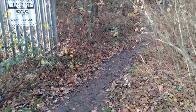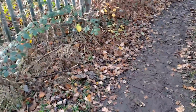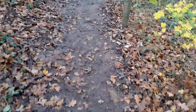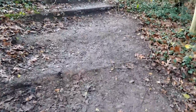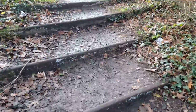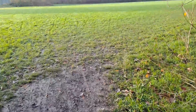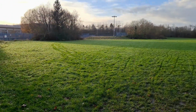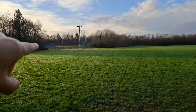Found a gap in the fence and access up to that grass area, so I'm just going to risk walking on the mud and see if I can make it. So I assume this is the school grounds. Although quite how they access it, well, probably the way that I just did. That's obviously their playing hard surface playing area.